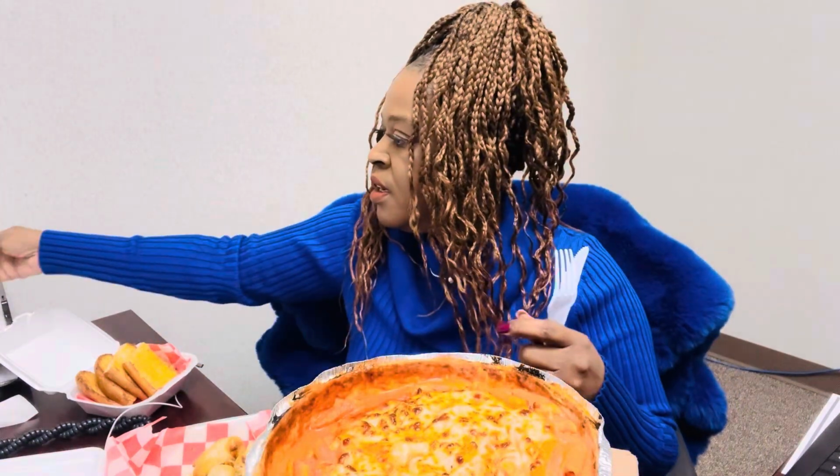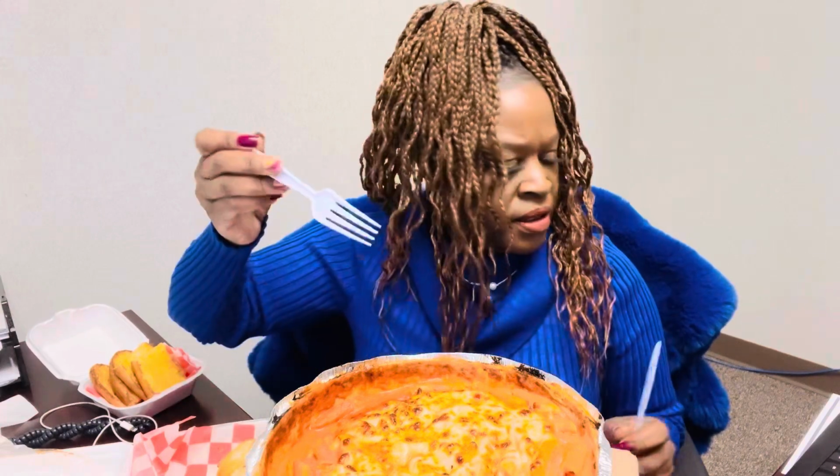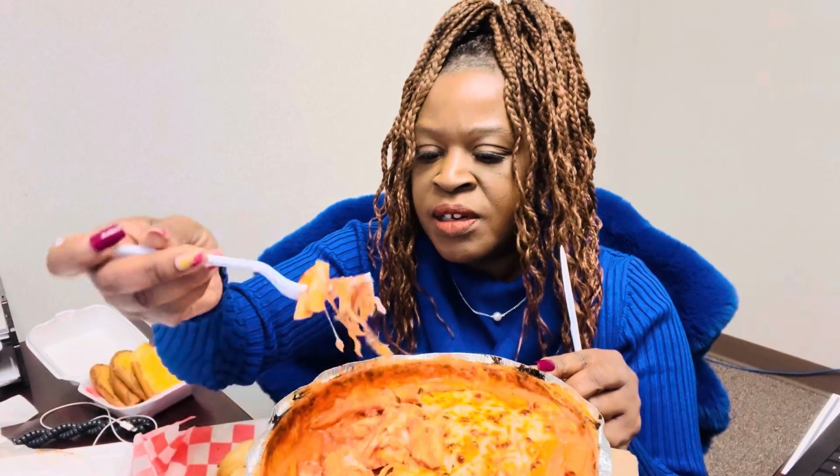So anyway, this is from ROCCO'S Pizza. And you guys can see it. There are the garlic knots. I ordered those. It came with some marinara sauce. And then I got the garlic bread. It came with this. And what is it that I ordered? This is the penne pasta, which is cheese and marinara. Doesn't that look good?